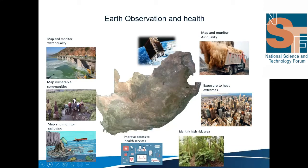We can then start modeling what will be the impact of any health disaster in the community, and most importantly, try and prevent the high or the negative impact. Another value of using Earth observation data is that we are able to assess access to health services, which are required not only during pandemics, but in our everyday life.